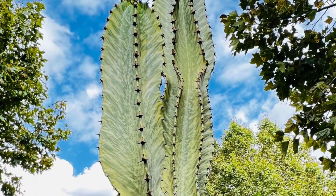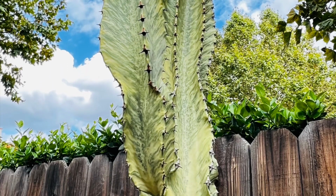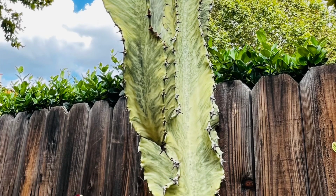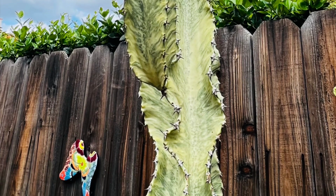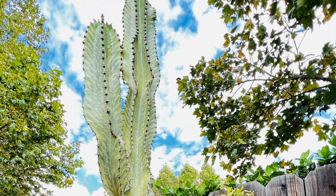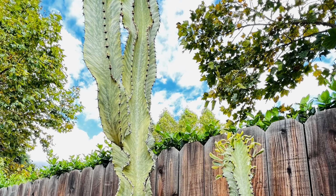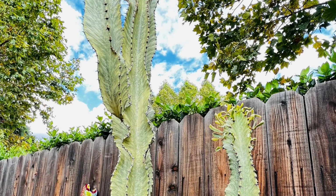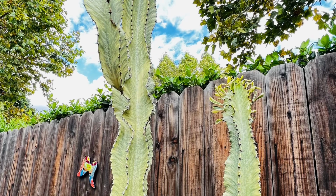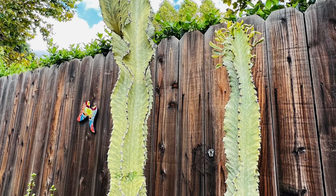Here we're looking at the euphorbia, the African candelabra euphorbia. This is the variegata, and it is just breathtaking. It has grown so much this year. If you guys saw it, it was already in this part, but further to the south side of the garden, and it was not doing good. We got a lot of heavy rain, so it started to rot.